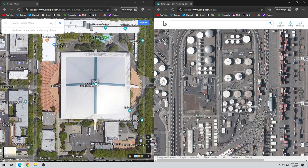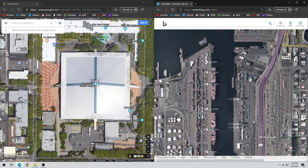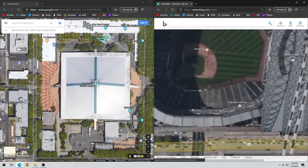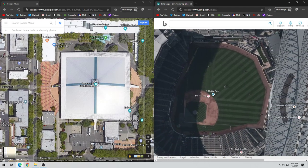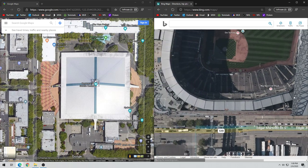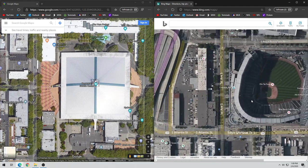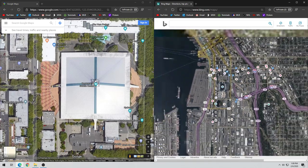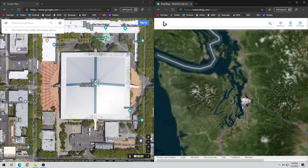This is kind of a cool screensaver right here, just taking a picture of the dock here. The harbor? That looks really good. Ooh, this is another good test too. Oh, it doesn't really say T-Mobile Arena on the top. Because looking at name changes is a good sign of looking at how old the imagery is too in the area.